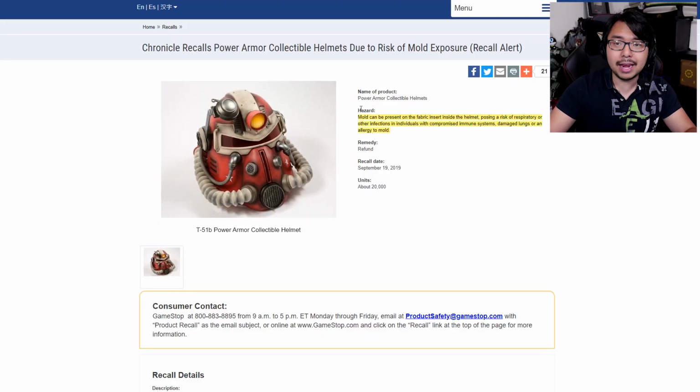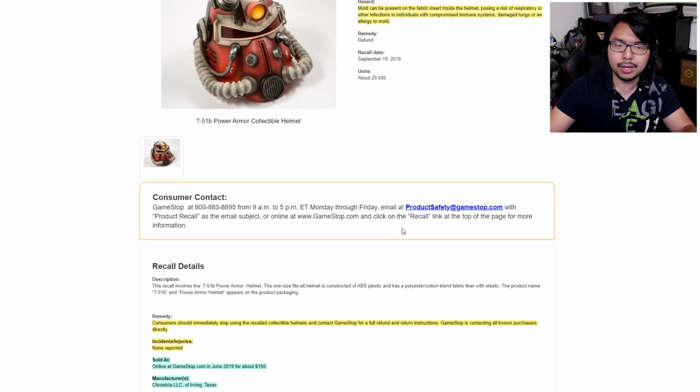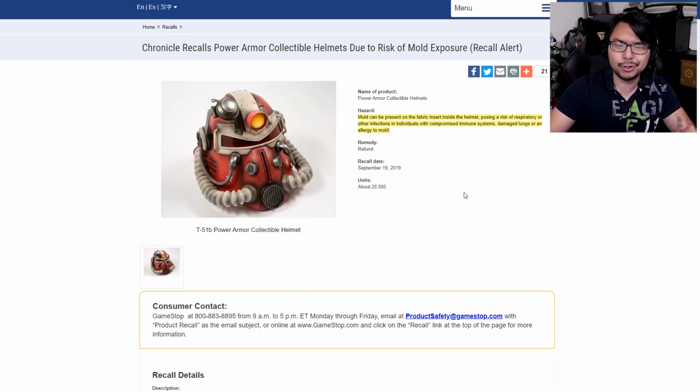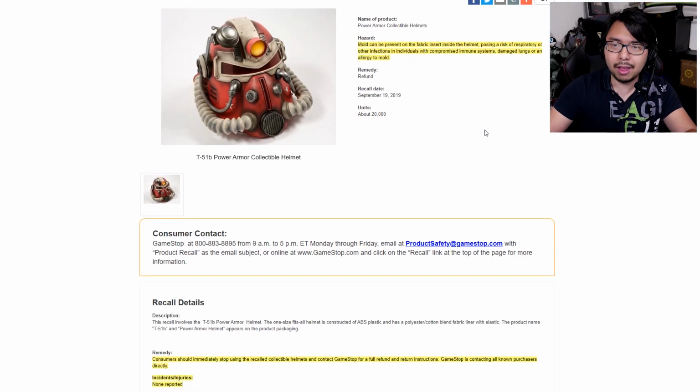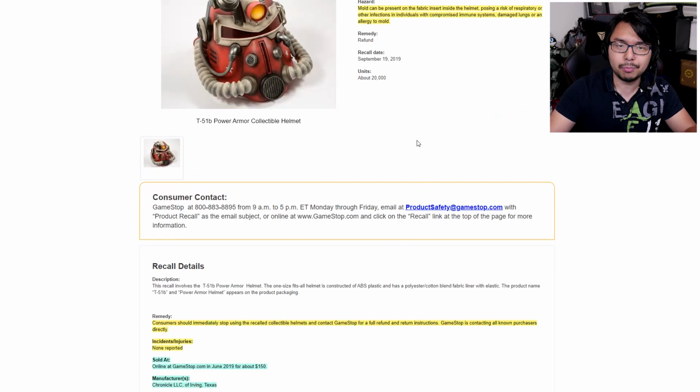But assuming that it really is a matter of GameStop and Chronicle not doing the proper procedures to ensure that this product doesn't get moldy, then this is all on their end, and Bethesda might be in the clear on that front, because this manufacturing process is very separate from Bethesda's own endeavors, I suppose.